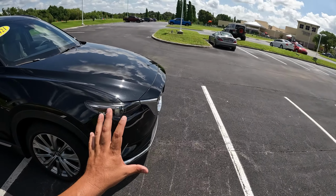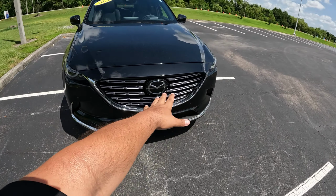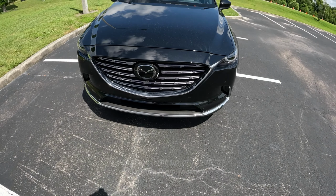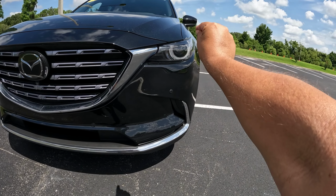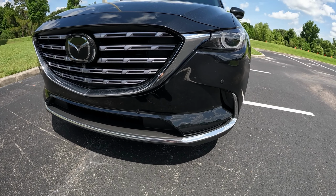Mazda's always done very distinct styling on their SUVs. We get a huge aluminum titanium looking grille, and the big Mazda emblem, which I think lights up at night. I'll make sure I put that up for you guys in the video. Over here, of course, you've got LED lights with the little circle daytime running light. We have no fog lights, but we've got all the sensors and everything here for your active cruise and all your sensors in the front.